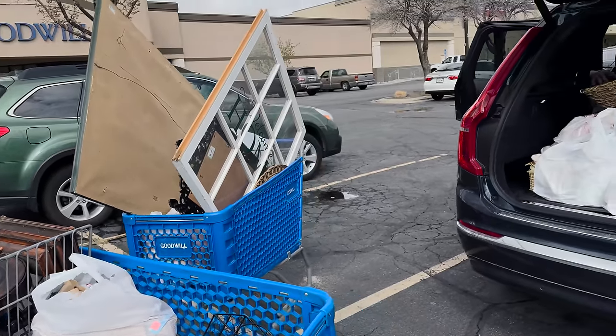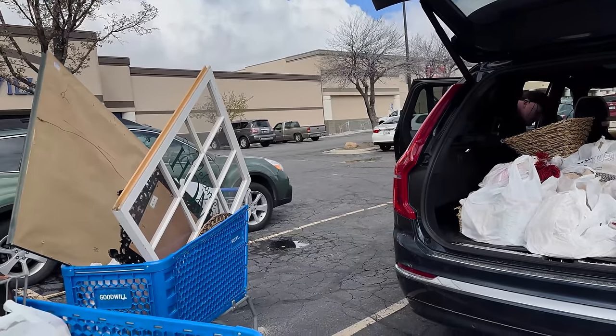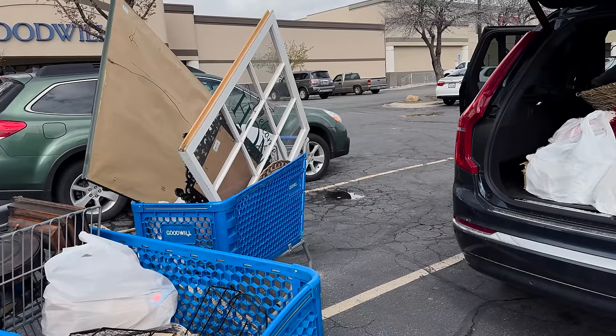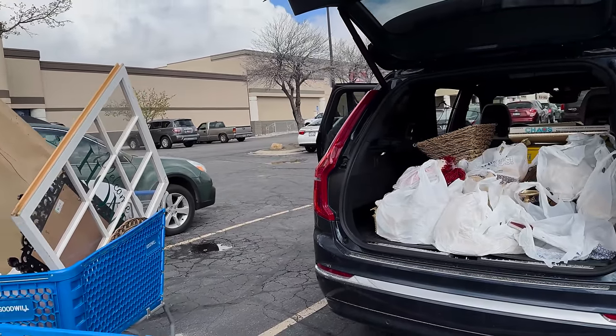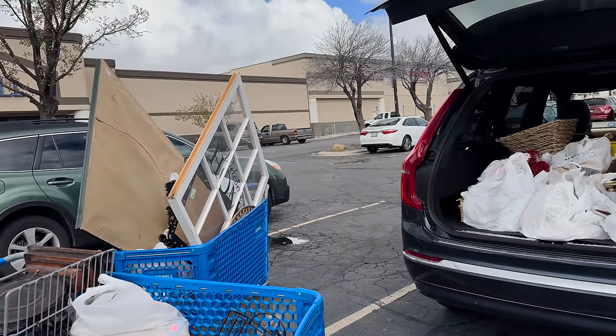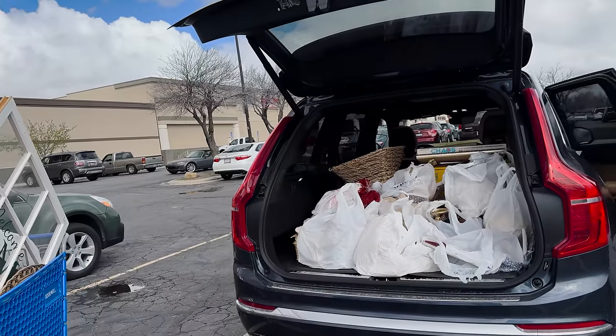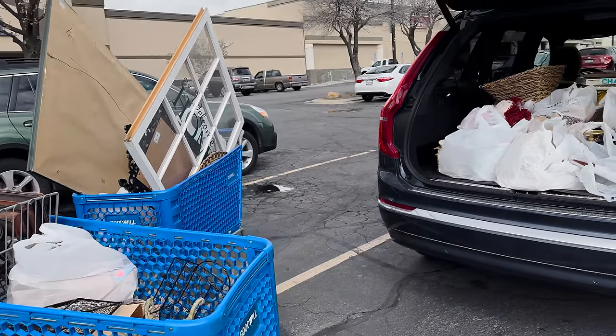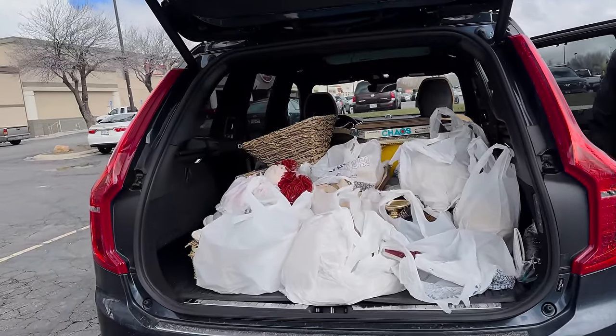So this is problematic. This is what happens when you've spent over $300. I think we're at like $350. Oh, this is so much stuff. And I have to photograph this. That's the problem, is I love buying and then I go home and I'm like, ooh, I'm gonna be spending a few hours listing stuff on the website.